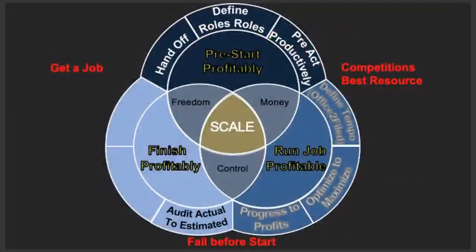So here's the thing, guys. We need to really take a hard look at how we finish these jobs. And we need to do what's called auditing these jobs, or back costing. So we need to audit the actual to the estimated. When you finish a job, if you don't back cost, that's a big problem. Back costing is really simple. Anybody on this call can do this: a one-man show, a 20-man show, a 100-man show.